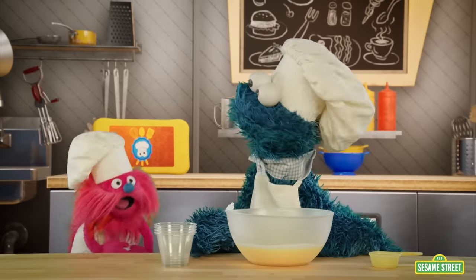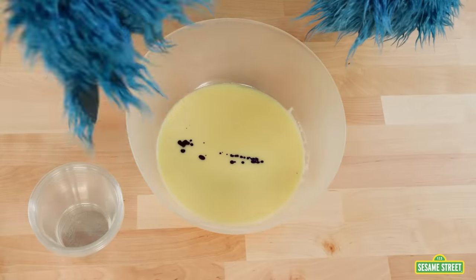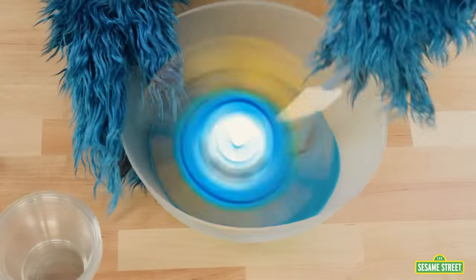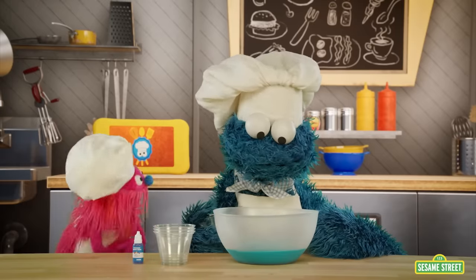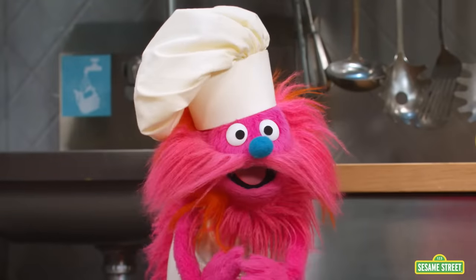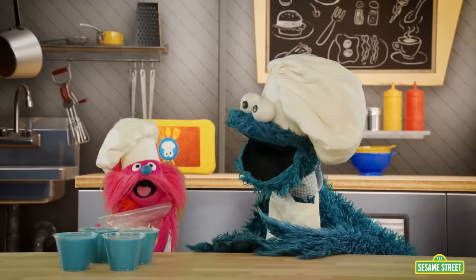Okay, Cookie, here's the exciting part. Now we add 2 drops of natural food coloring to turn it blue. Oh, boy. Me pudding look like ocean. Yeah. Okay, now scoop the pudding into the cups. Okay. Here we go. Next, we use these homemade vanilla cookies for the sand.